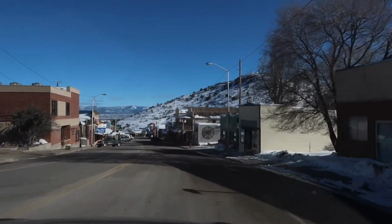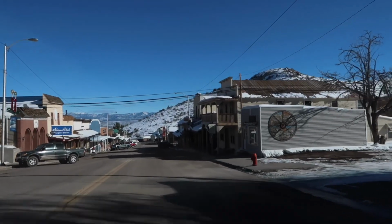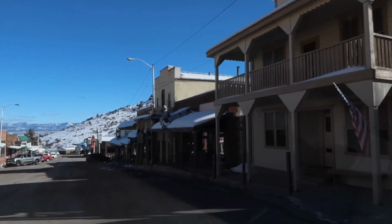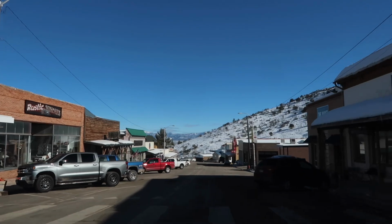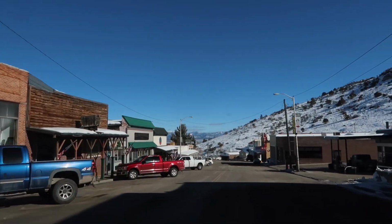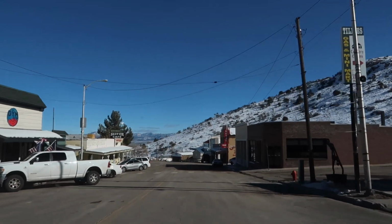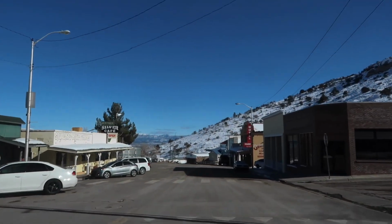And we decided instead of going around Pioche to go right through, and it'll loop back onto the highway, because we love Pioche. As you can see in the video that we have up earlier about this lovely town, and I'm going to link it at the end of this video so you can watch it if you'd like.